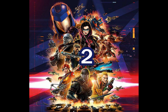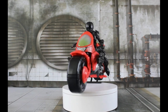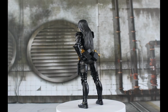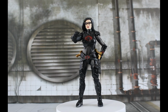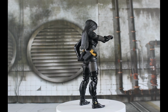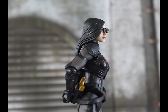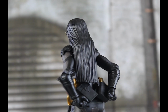Number 2. Baroness and Coil Cycle. This was a really good idea for a set, but the problems lie with Baroness herself. Not in the looks department. She looks like Baroness. You take one look at her and you just think, that's Baroness. That's an updated Baroness. I like the gold accessories. What I don't like is her articulation, especially how her single jointed arms get in the way because of its sculpt. Like, you can't do the full 90 because of how the arm guards are sculpted.